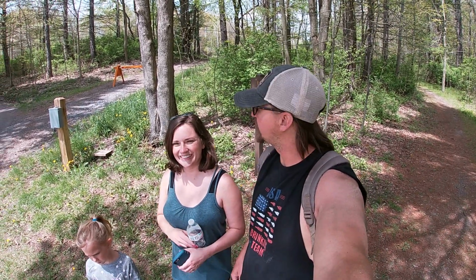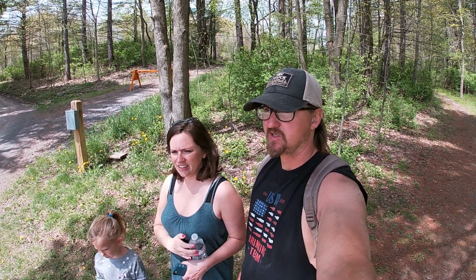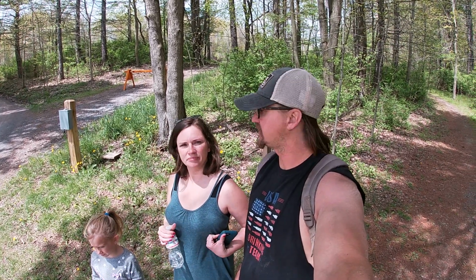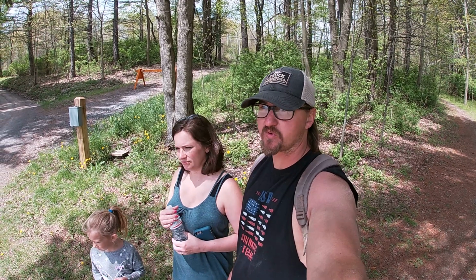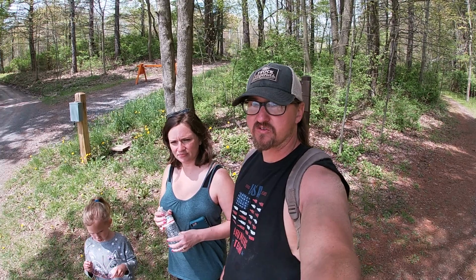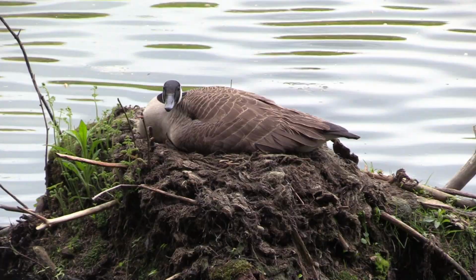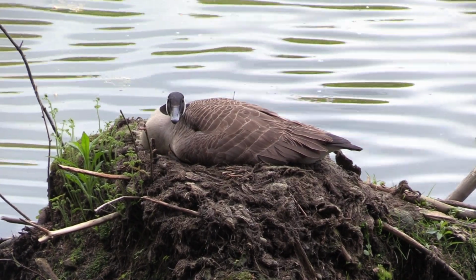We're down at the Beaver Dams boat launch. One of two places to put your boat in outside of the campground, and then if you're camping, there's another boat launch in the campground. So we'll just keep going around and showing you what this trail's got to offer. Seen a lot of turtles, geese, a lot of wildlife so far, so pretty neat. So we'll keep going around.